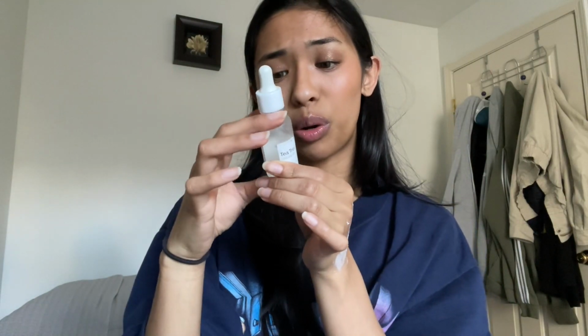So look into tea tree oil before you go putting it on your face, because if it's pure tea tree oil, you have to dilute it. This one you don't. It's a serum mixed with other things. I don't know what. But yeah, this one works so well on my skin. So yes, I would highly recommend. As you can see, this is the result of my skincare overall, but mainly due to this product. So I'd highly recommend.